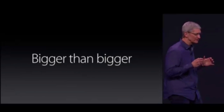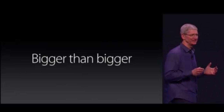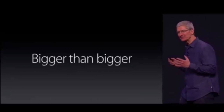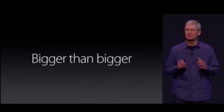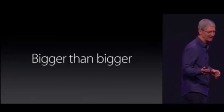These products have bigger screens, and they're amazing. But they're much better in every single way. And to make this point clear, we've enlisted the help of a couple of our friends to do some fun new apps. And I'd love to share one of those with you right now.